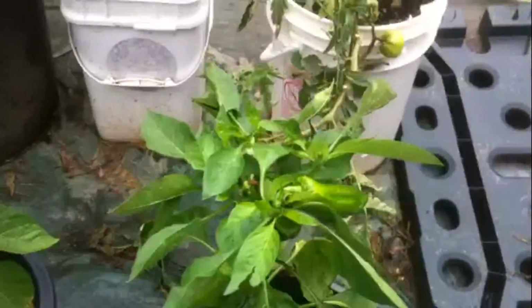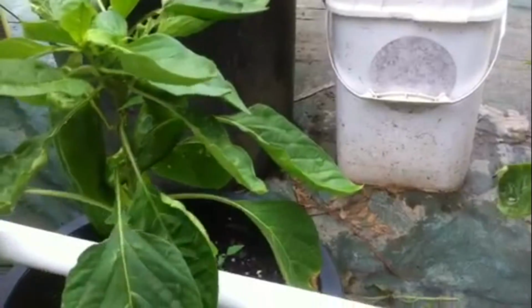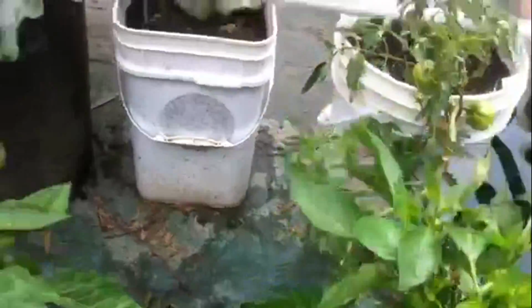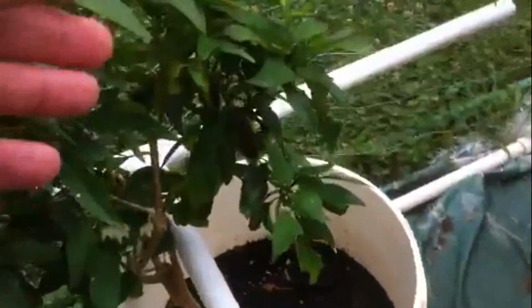I wanted to show you something else I forgot to show you. We got peppers. These are giant Marconis, and these are big Berthas. This is a habanero plant, and it was from last year. It's just starting to come back. It struggled a little bit to begin with, but I have no habaneros yet.